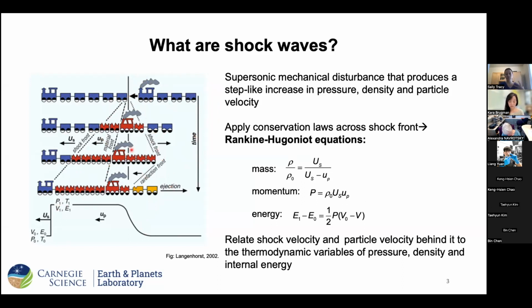This gives rise to a pileup of cars behind the shock front, which would be analogous to the high pressure state in our material. And then eventually, at later times, we're always going to see a release wave catch up with the shock front. And so the shock state is transient, having a finite lifetime.